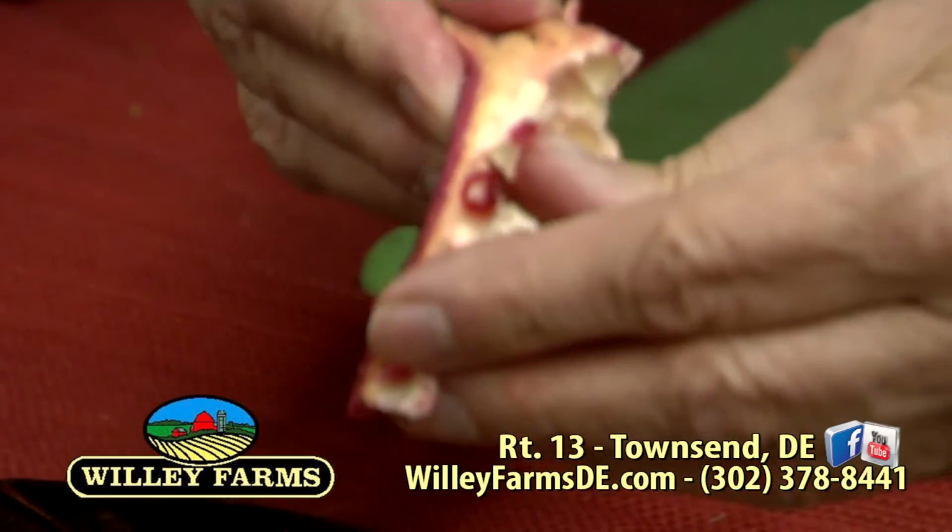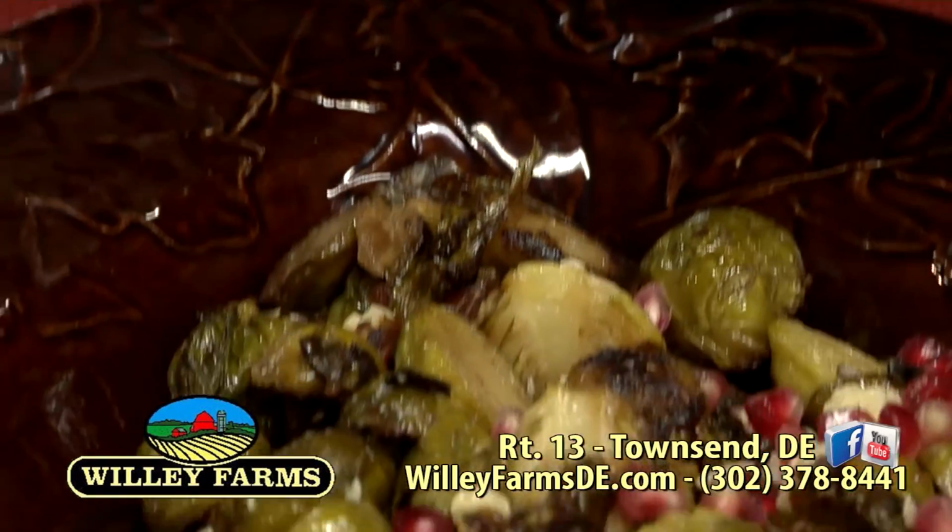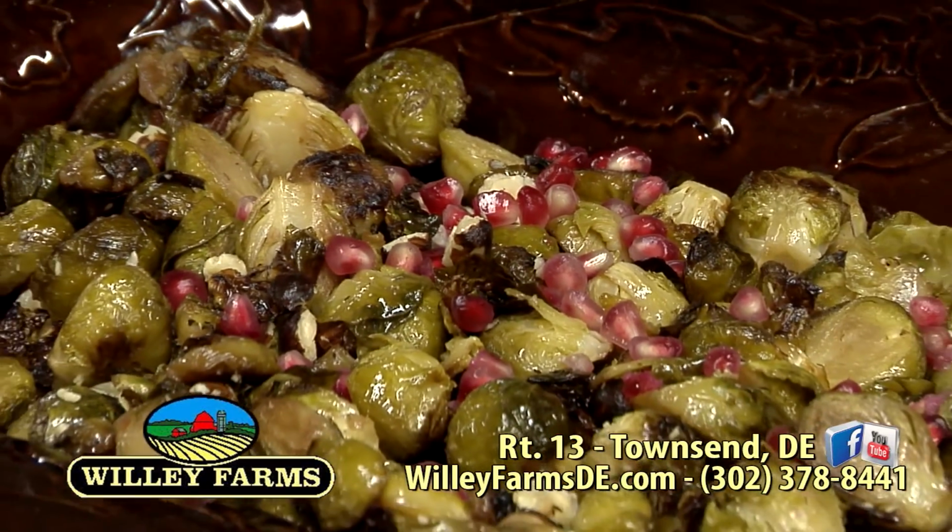Pomegranate. Absolutely. And fiber is so important. Now, is that enough, or do you put more? That's plenty. Okay. Plenty. All right.